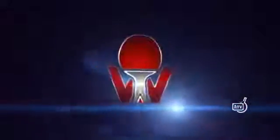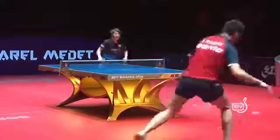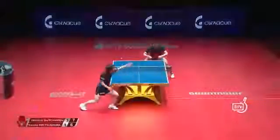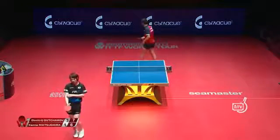And again, with the wide wingspan of Dima, if he reaches, let's say this ball comes down, the forehand attack here, if Dima reaches that, he's got the whole opposite side of the table to hit. Excellent power and a wide angle for Matsudaira, keeps it even at 7.